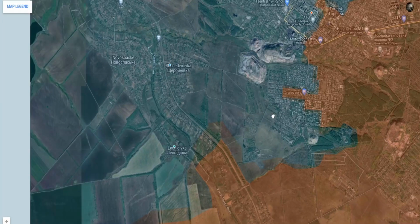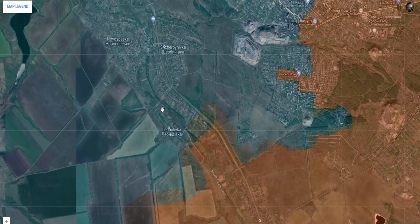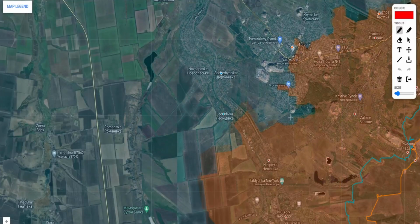The Ukrainians are still in complete control of Shirebranka and Novospatska, and the area between Nipolkol and Shirebranka. This area is also in this kind of gray zone.